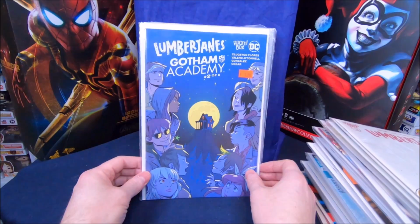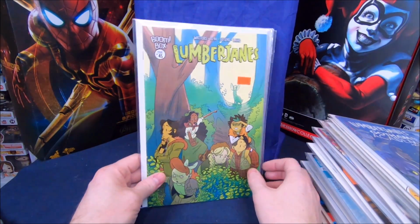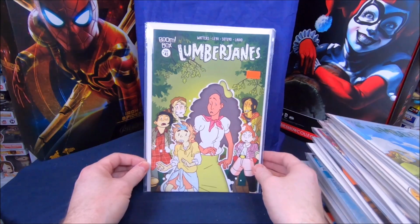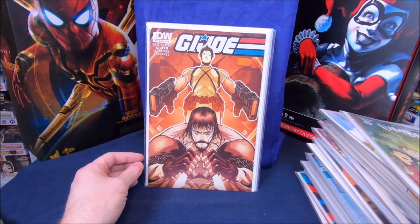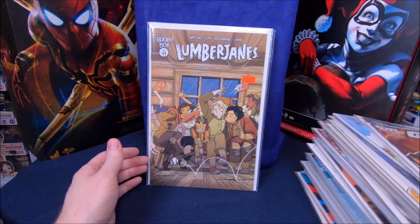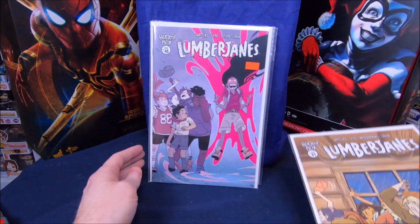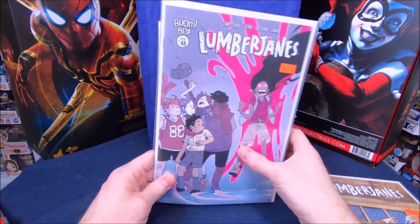Lumberjanes Gotham Academy number 2. Lumberjanes number 45. Lumberjanes number 41. Lumberjanes number 43. G.I. Joe number 4. Lumberjanes number 49. Lumberjanes number 48.